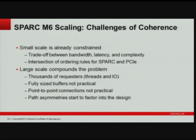Coherency is complicated even on small scale. The usual suspects are trade-offs between bandwidth, latency, complexity, and deadlocks, livelocks, starvation, forward progress. We also have to observe ordering rules for SPARC and PCIe for memory, I/O, and interrupts. For large scale, the problem is compounded because there are thousands of requesters. It's no longer possible to build fully sized queues. It's no longer possible to have fully interconnected components. The latencies start to become asymmetric, and they have to be factored into the design.